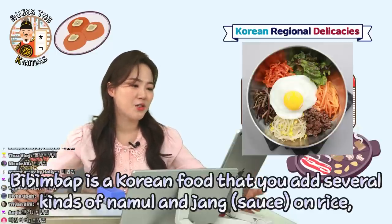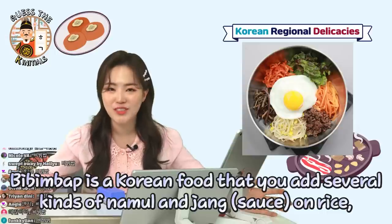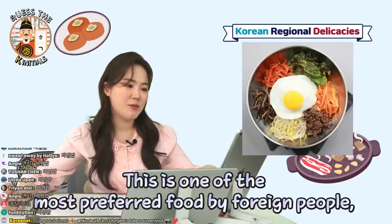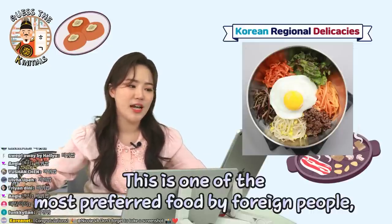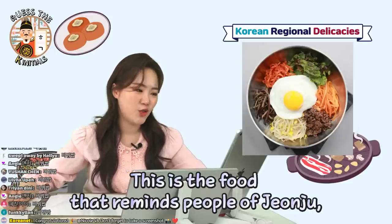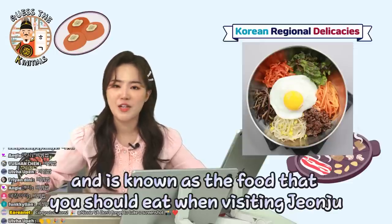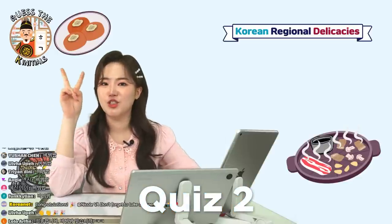Bibimbap is a Korean food where you add several kinds of namul and jang on the rice, then mix them together. This is one of the most preferred foods by foreign people and is upgraded and specialized at Jeonju. This is the food that reminds people of Jeonju and is known as the food that you should eat when you visit Jeonju. Let's move on to quiz number two.